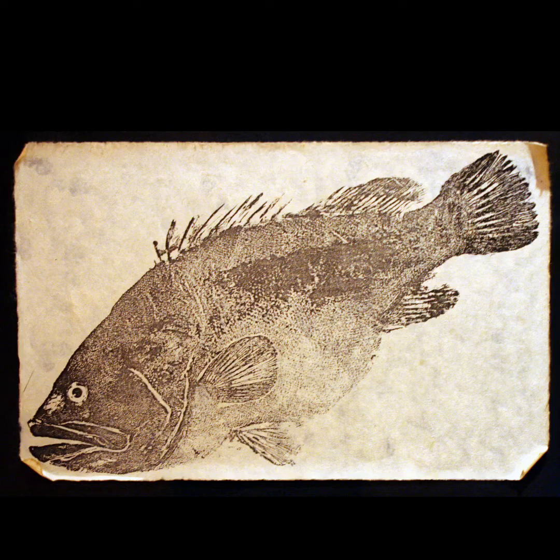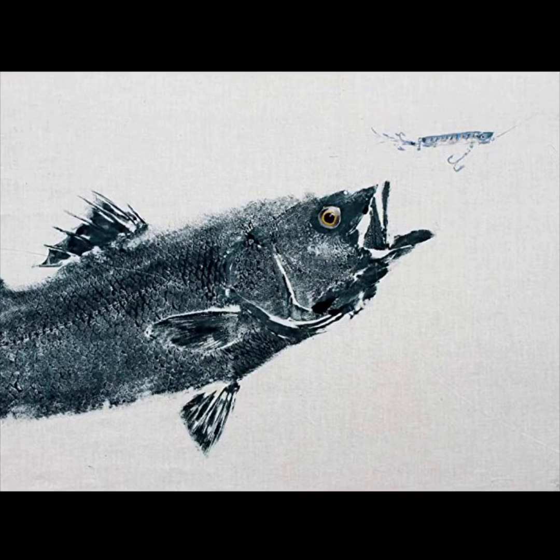Right now we are studying printing, but there's a special name for the type of printing that we're studying. Could anyone raise their hand and tell me what it's called? I hope someone said Gyotaku. Right now we are studying Gyotaku. Say Gyotaku.